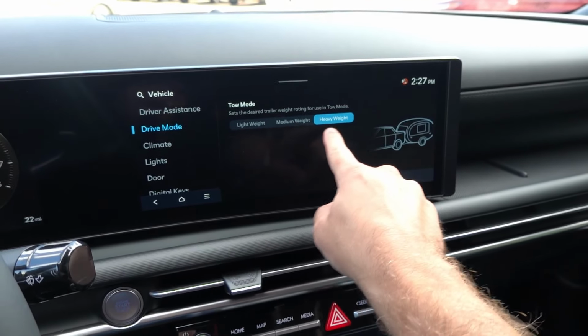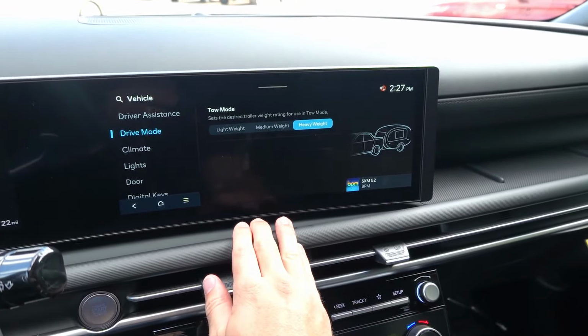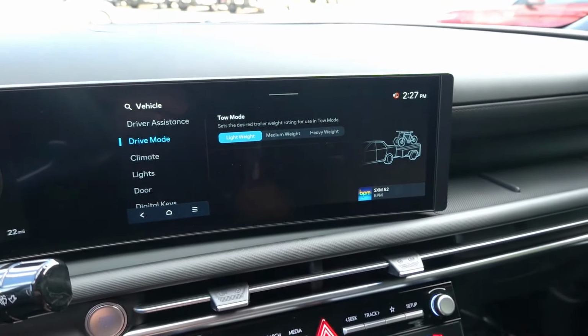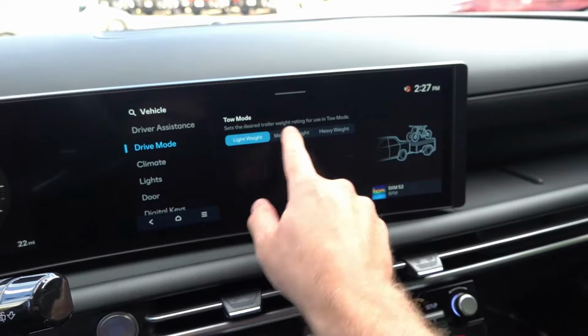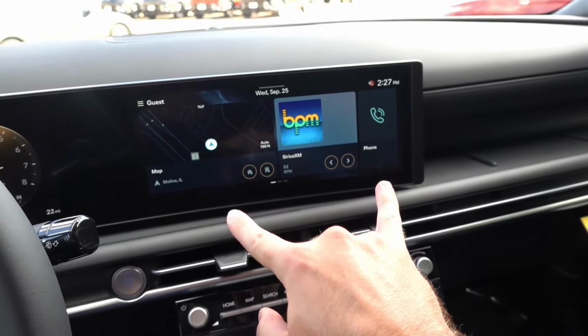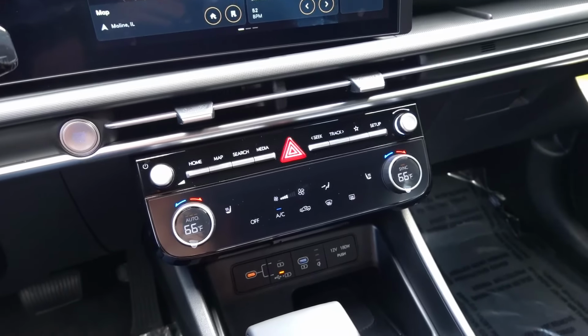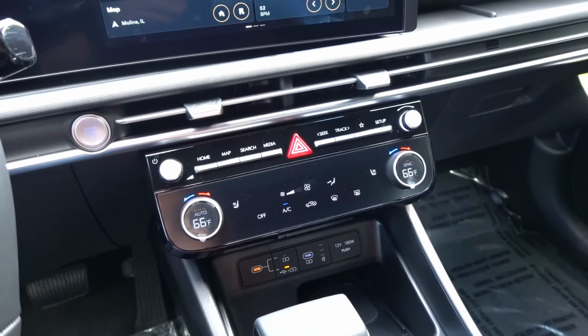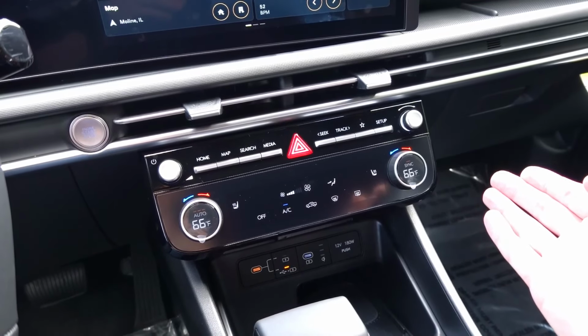I'm not exactly sure what these weights are, but I assume heavyweight might be the maximum, medium might be in the middle, and then light might be 2,000 pounds or something like that. And that is part of that new tow haul button to the left of the column. Now below that, you have AC vents and all the new revised shortcut buttons, physical volume and tune knobs, and the HVAC controls for every single 2025 Santa Cruz.